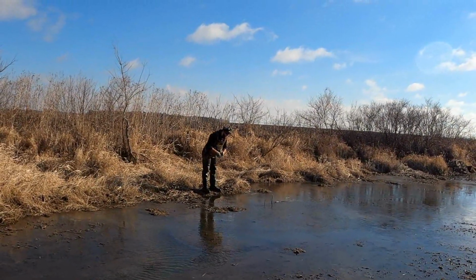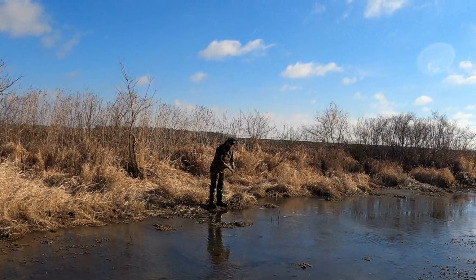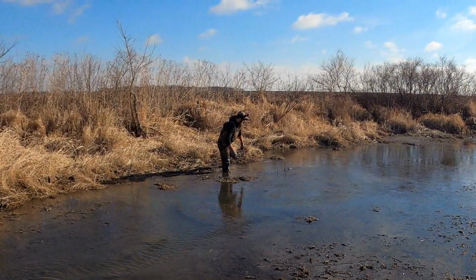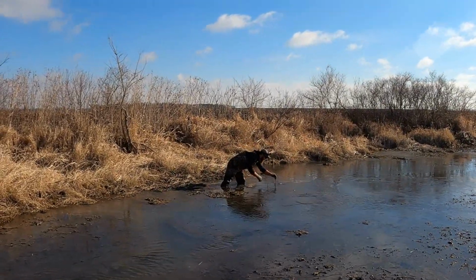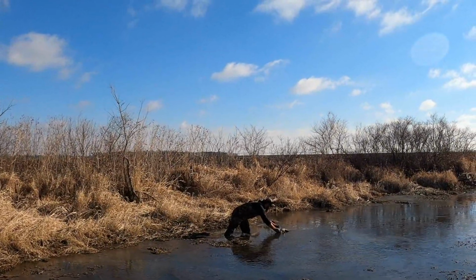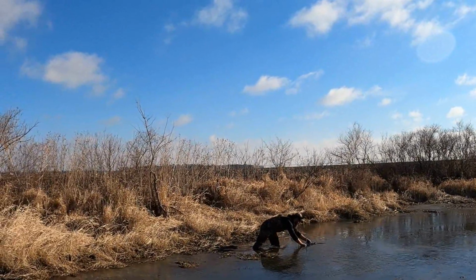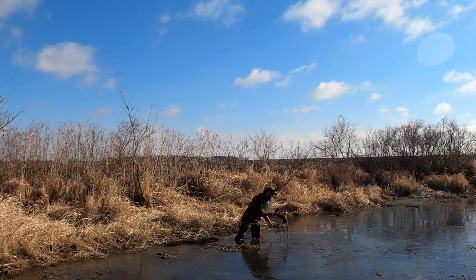What? This ain't a rat. What is it? I don't know. Is it alive? No. Okay. It's got a furry tail. I think it might be a mink. Really? That is not a muskrat. That would be a mink.